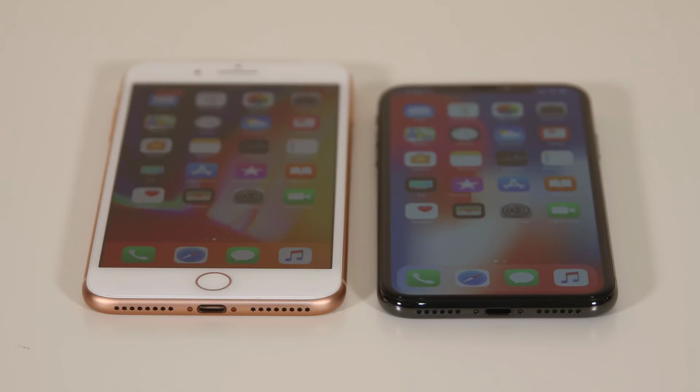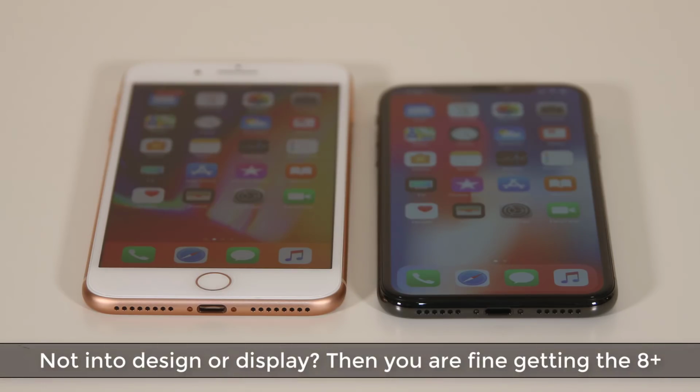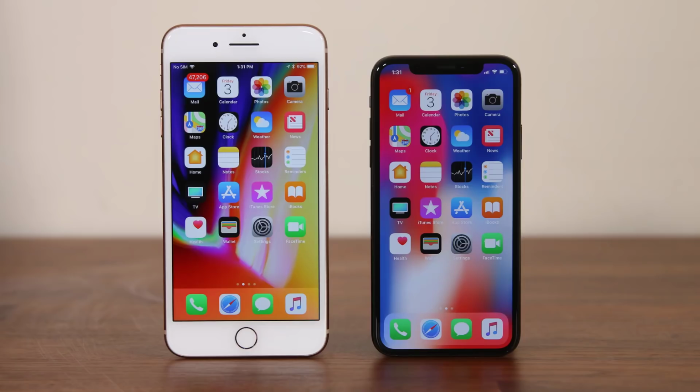However, everybody is different. If you don't care too much about the design, if you actually like the way the 8 Plus is set up, the way it looks, just get the 8 Plus, because it is clearly a flagship smartphone comparable to the iPhone X on many levels. It's not a joke, it's a powerful device, great camera, and $200 cheaper. But if you're on the fence, undecided, confused, just go to the side of the iPhone X and get it.